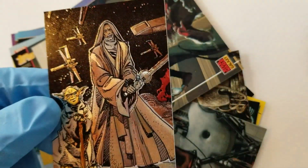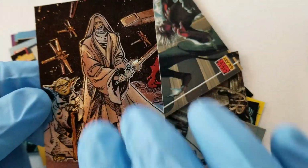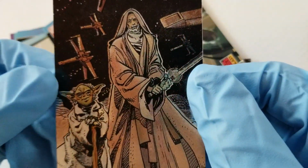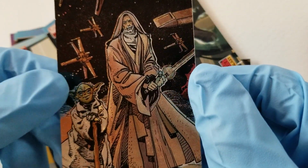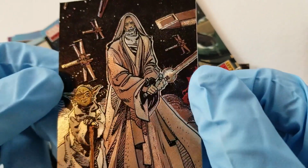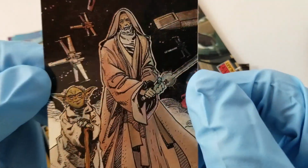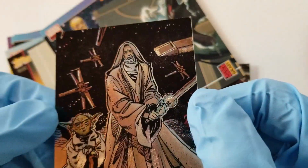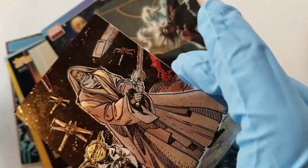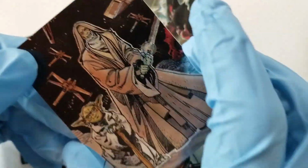I do have my foil etched cards from when I was a kid, and they do make sort of a montage scene when they're all put together. Walter Simonson, famous for Thor and Fantastic Four around this time. Really, truly one of the great Marvel comic artists. So here it is, Obi-Wan and Yoda. Probably two of the characters I would have been least excited to get a foil etched card of. Is it as flashy as a hologram? No, but it's got a nice sort of feel to it.